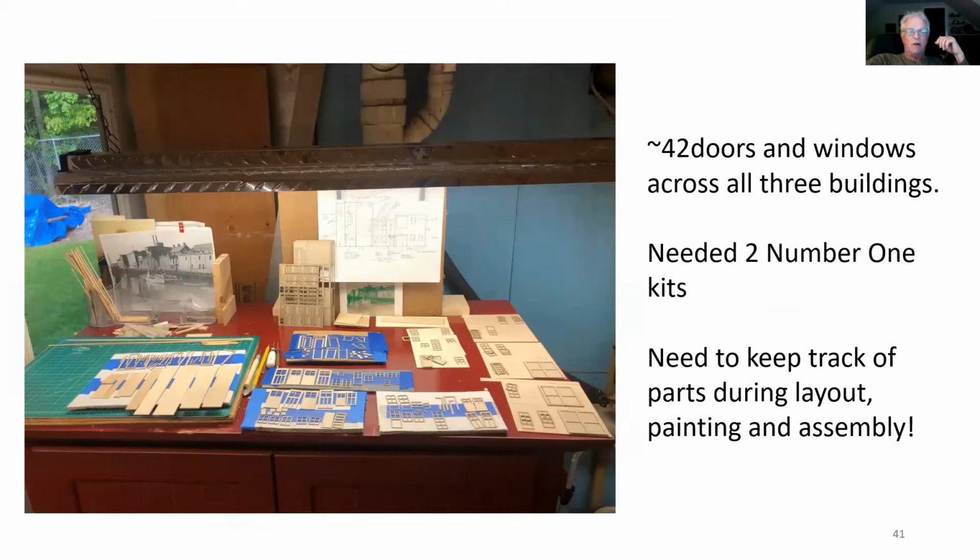And there's another picture of all the parts here. Right now, the 3 buildings, and I've only partly completed 1. I have 2 more buildings to go. So there's 10 walls that I have to build. There's a combination of 42 doors and windows across all 3 buildings. So I had ordered 2 number 1 kits. But man, it takes a lot of real estate to be able to keep track of all those parts when you're painting them and assembling them and know what goes where. So that was a big learning curve as well. You can see it with all this blue tape, sticky tape. I'm getting ready to paint all this stuff. You can go to the next slide.